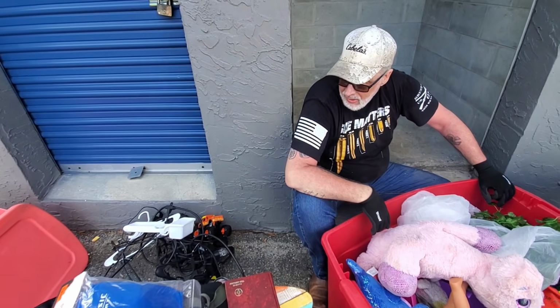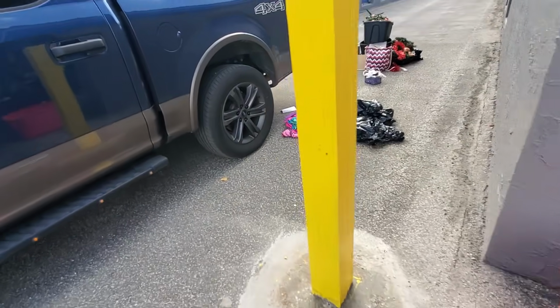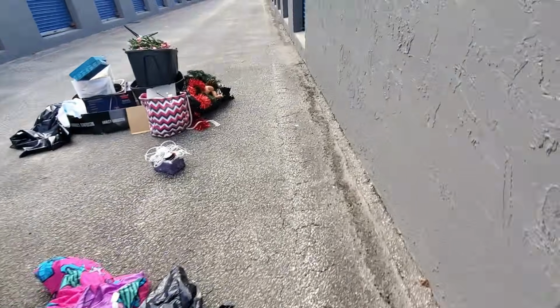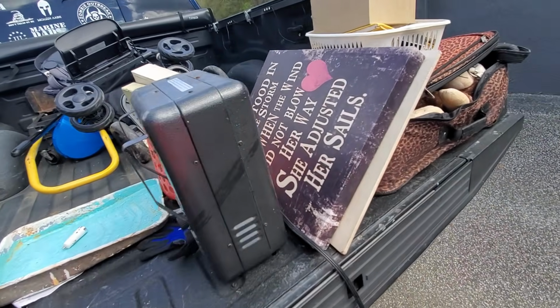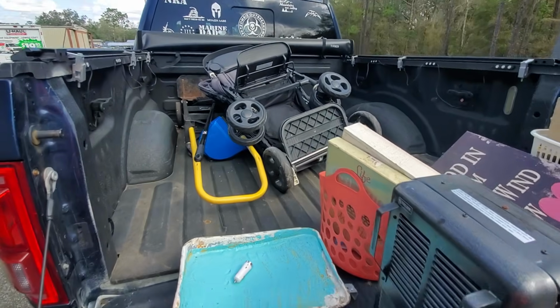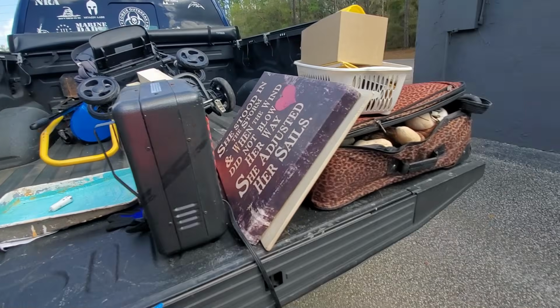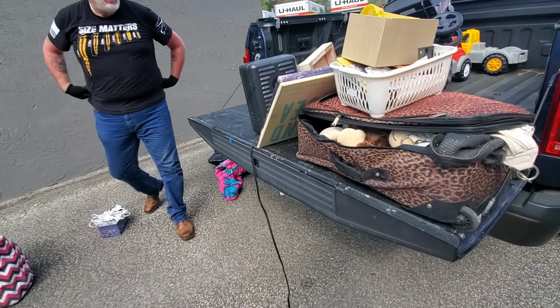Oh, we still have some stuff over here we haven't gone through. Come on, a couple more. We haven't cleaned up this mess yet, so we'll get to that. Again, there's one of our small keep piles, not files. There's the one stroller we're going to keep right there. Yep, let's go through this real quick and call it a day and clean up.